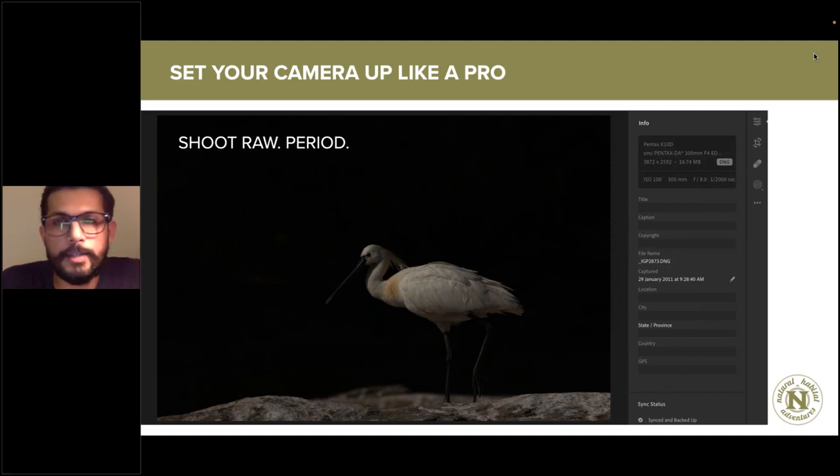For comparison, let's just say that a raw file is like a slide film or a negative that you can work on in a dark room and get the best out of in print, while a JPEG is already a postcard sized print that you then cannot do much with, right? I hope that clarifies the difference between raw and JPEG.